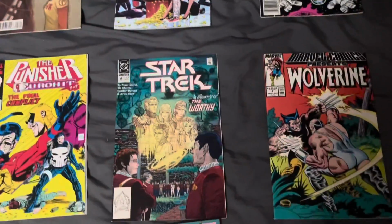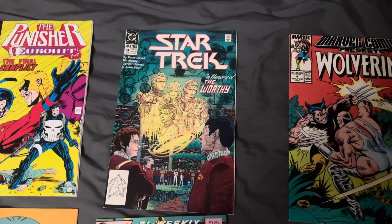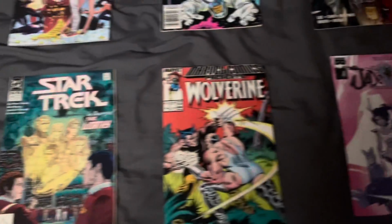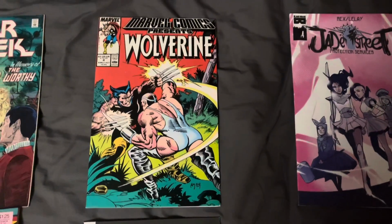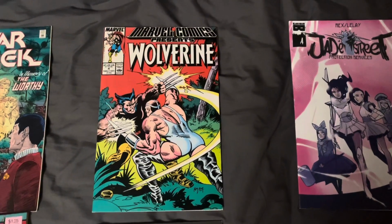So we got Star Trek. Cool, I like some of these details on the cover. Looking really cool. Incredible on that. Cool. So we got Marvel's Comics, the Wolverine comic book, looking really cool. I like that. This is one of my favorites. I'm a huge Wolverine fan.